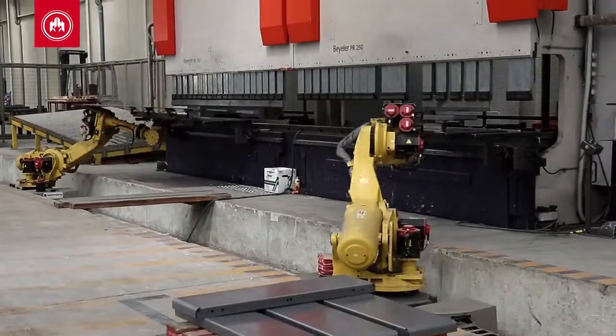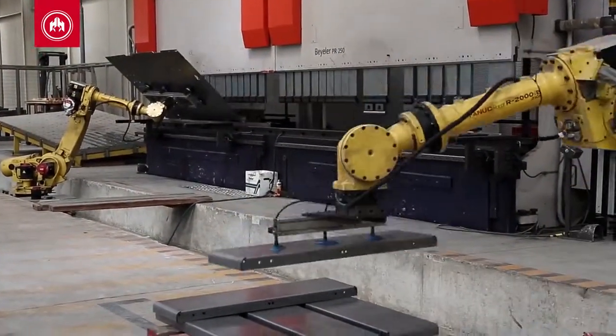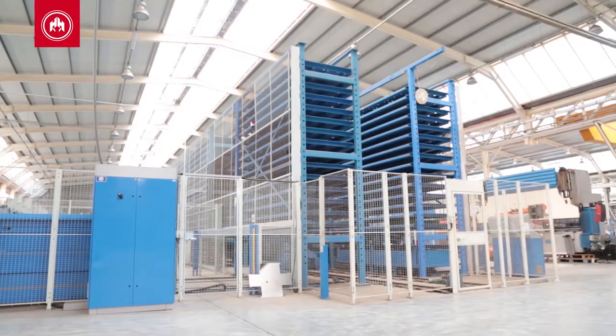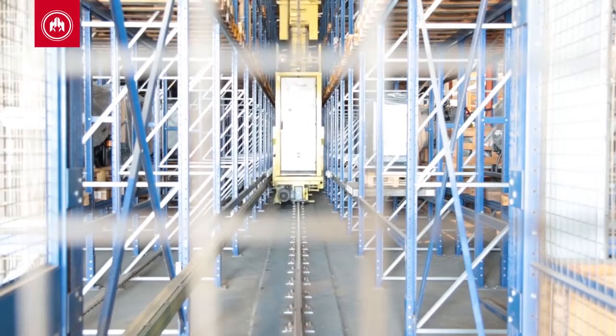Throughout the world, Himoinsa has more than 300,000 square meters of factories, containing the most modern, flexible manufacturing systems, precisely in order to be flexible and provide a rapid response. This includes automatic sheet metal and semi-processed product storage centers.